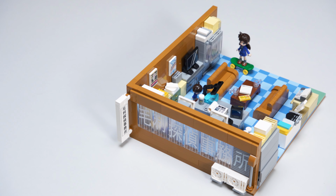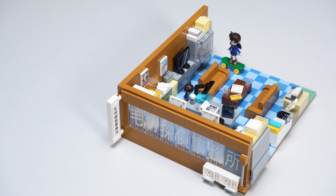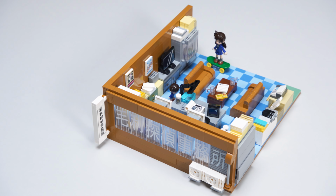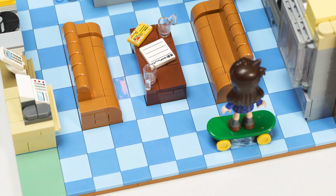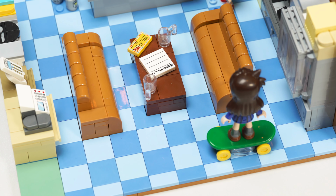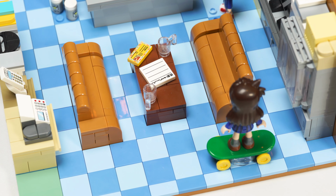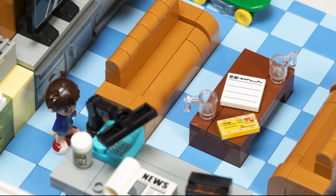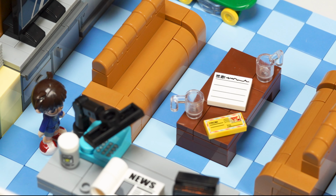So you just walk into this room because there's no door. Kind of wish it was closed off. That's okay, man. This is a special case. This is just for you fans. We got two sofas here. The sofas are very simple to put together. Actually, everything that you see is pretty simple to put together, but some of the stuff is pretty genius how they did it. You got a coffee table there, some letters, just like newspapers.